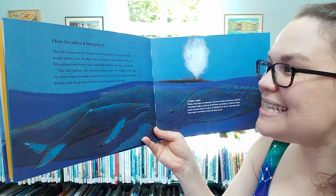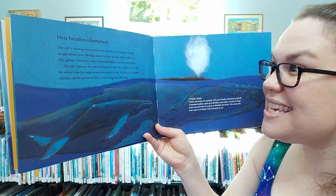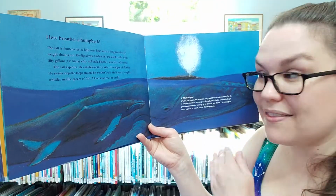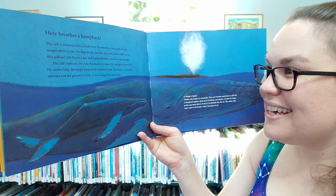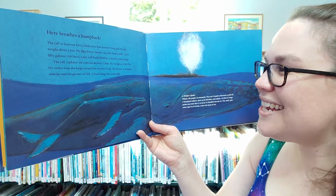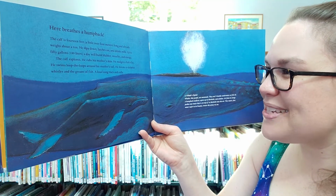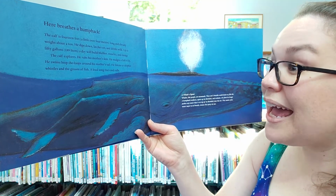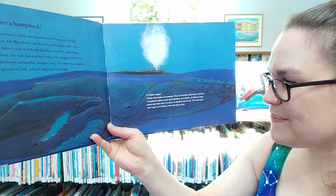Wow. He dips down, latches on, and drinks milk. Up to 50 gallons of milk a day will build blubber. That's the fat that keeps the whale warm and protected. Muscle and energy. The calf explores. He rubs his mother's skin. He nudges a fish's fin. He swims loop-the-loop around his mother's tail. He listens to dolphins whistle and groan, and the groans of fish. A loud song rises and rolls.